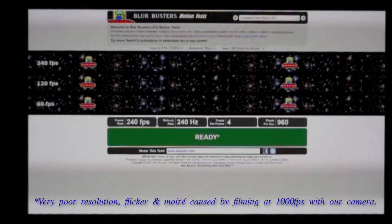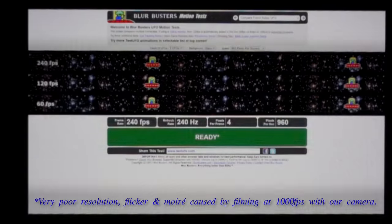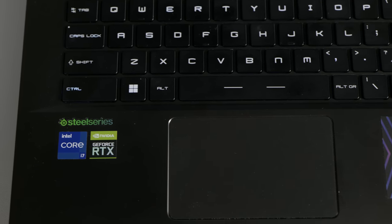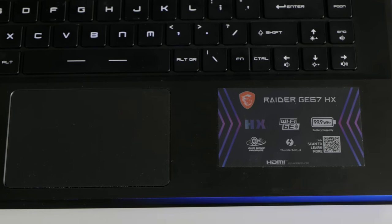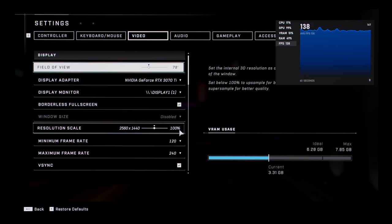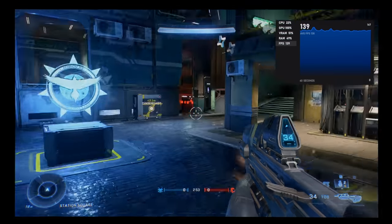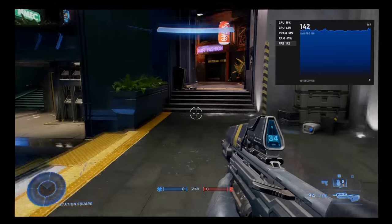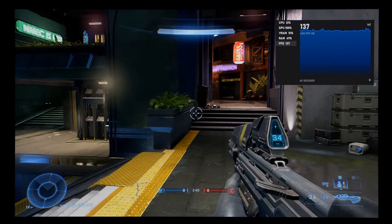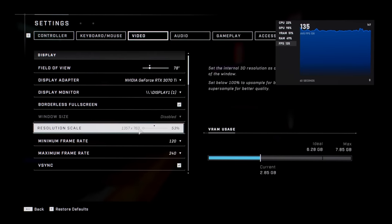Of course, to obtain the highest motion clarity, the source video frame rate needs to be 240fps also, which is within the capabilities of the inbuilt GeForce RTX 3070 Ti laptop GPU, as long as you are willing to sacrifice resolution. Using Halo Infinite as an example, if we stayed at the default resolution of 2560x1440, the in-game frame rate would be capped at around 140fps. It is only when we decreased the in-game resolution to the lowest permitted that 240fps was possible.